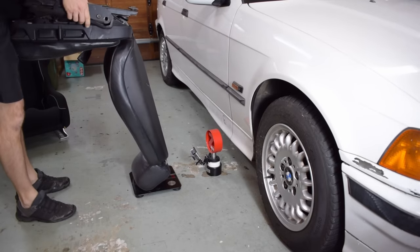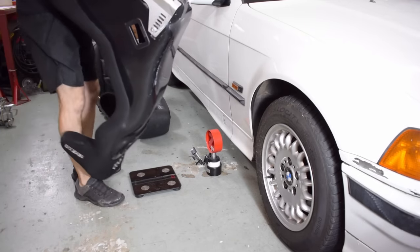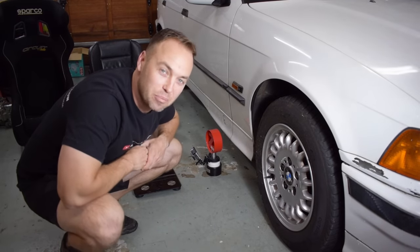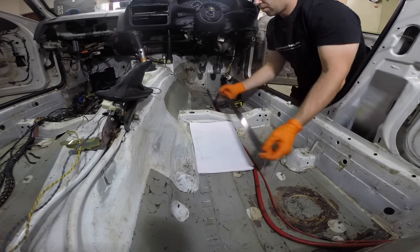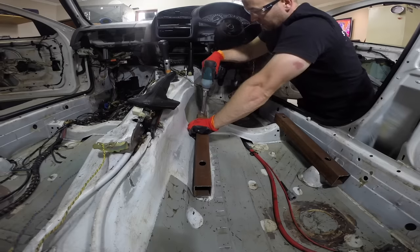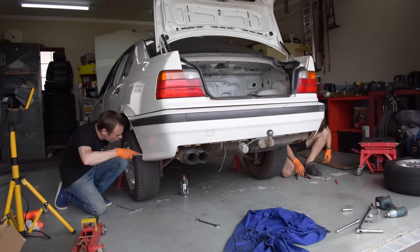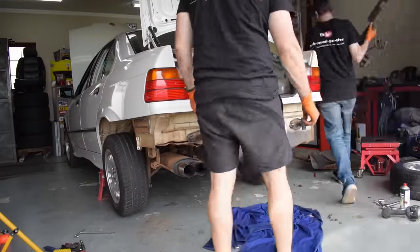Here I just wanted to check the difference between the normal seat and a race seat. That's 10 kilograms less, unbelievable. I then measured up and made up a bracket for the driver's seat. In the end, I didn't use this bracket because we didn't end up using this race seat, simply because of the dimension. We then got stuck into removing the tow bar.